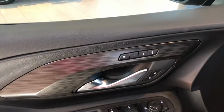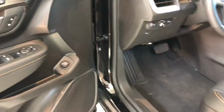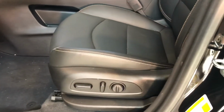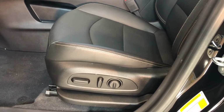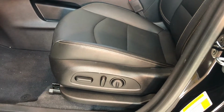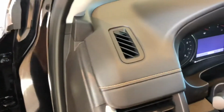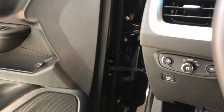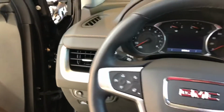Nice trim, memory seats. Your power liftgate controls are down there. The seats down here also are 10-way power, so that means that you have up-down for both the front and the back of the seat, as well as forward and back for your backrest, and then lumbar support. Electronic parking brake, fog lights are all right there.